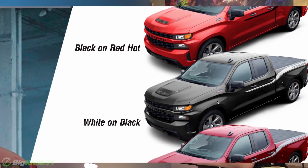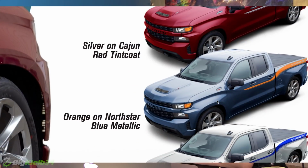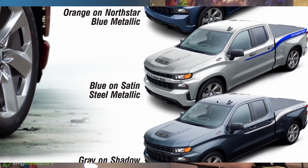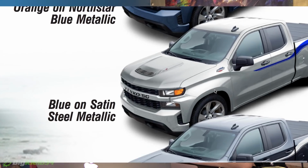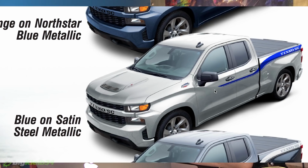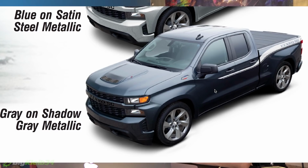But for me, I was inspired by this blue on satin steel metallic deal because it reminds me of... Can you remember? You know what it reminds me of? It reminds me of Paul Walker's GTR in the 2 Fast 2 Furious movie with that bright blue on the satin steel metallic. And then what I was leaning toward initially is the gray on shadow gray metallic down here. I think that's a pretty slick looking truck.